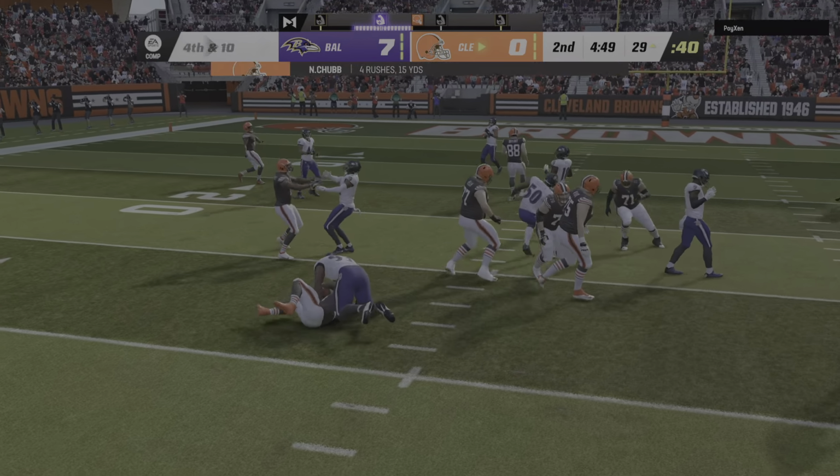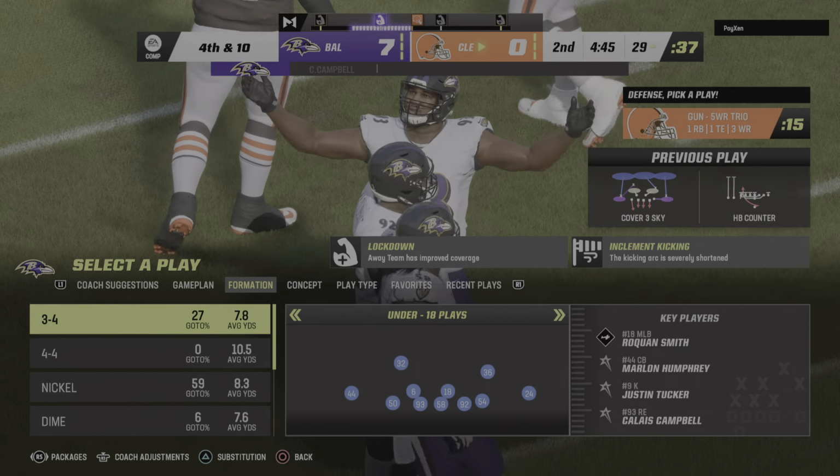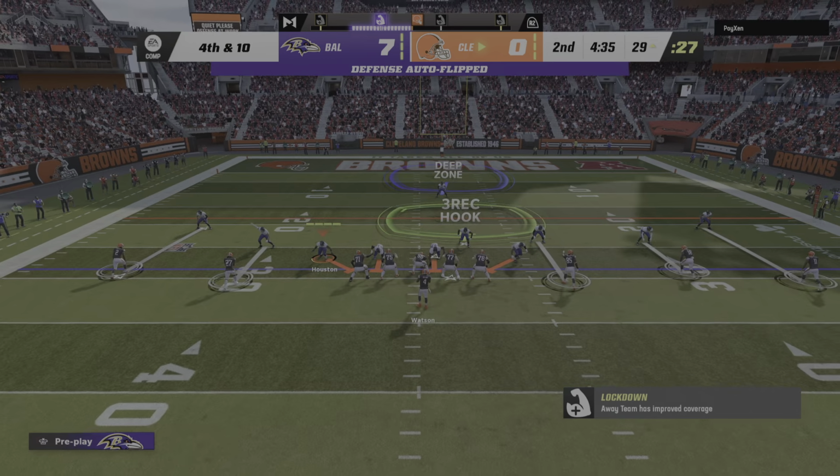On 3rd down, it's Nick Chubb. And he'll be well short of a 1st down as he stopped again right at the line of scrimmage. Call it no gain there, and it leads to a 4th down.